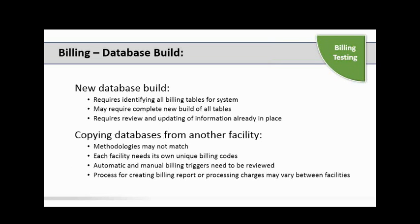Again, when looking at the billing build, is this a new database build or a copy of another facility in the system? The same things that apply for the LIS build apply for billing as well. New database build requires identifying all billing systems for tables for the system. These tables may be vastly different than the tables of the current system, and in some cases, billing may no longer be a laboratory function.